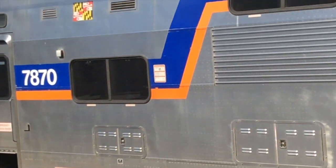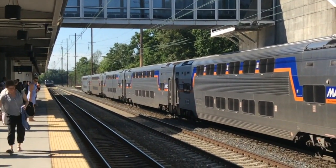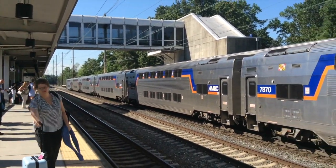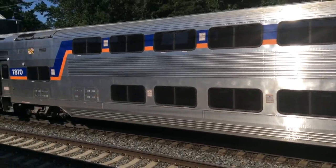Amtrak Northeast Regional number 86 was currently running over 20 minutes late, and unfortunately, just as he pulled into the station, I wasn't able to get the departure of MARC commuter train 525. The MARC commuter is about to depart.